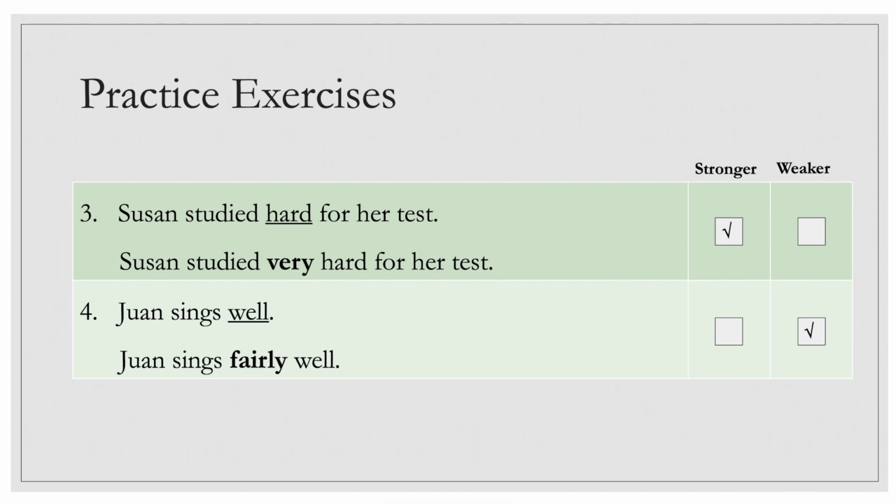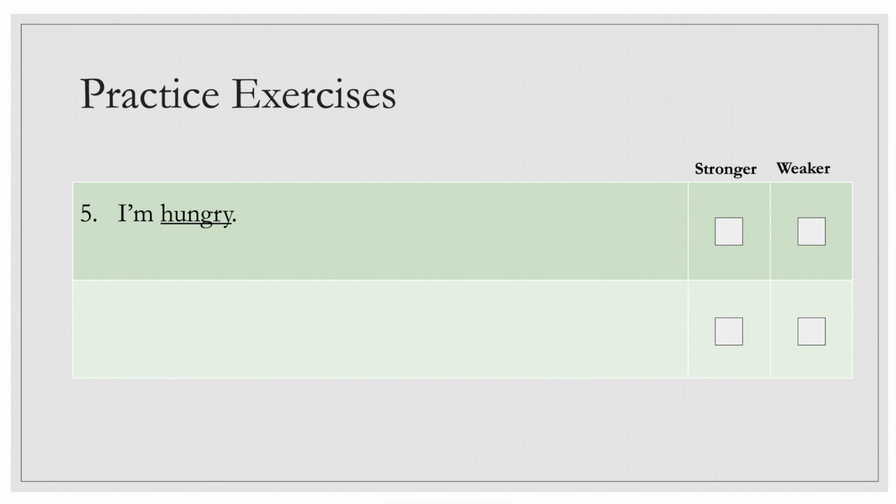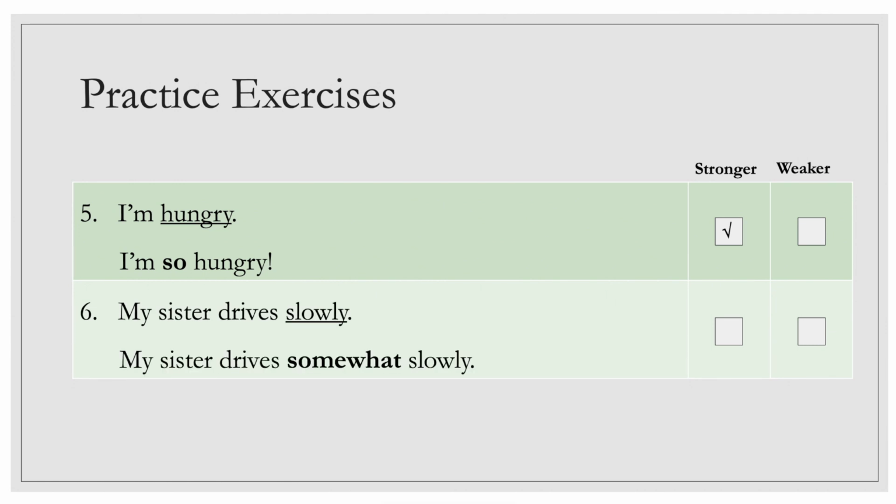Are you getting this? I think you need more practice. If you don't, you're done. You've mastered adverbs of degree. For the rest of you, let's do number 5. I'm hungry. And the second one, I'm so hungry! That exclamation point is a clue. This one becomes stronger. Number 6, my sister drives slowly. And my sister drives somewhat slowly. Do you know? The second one here is weaker. I guess she doesn't drive that slowly.